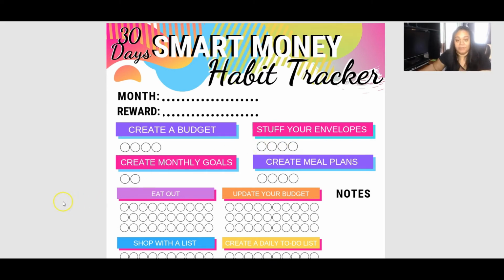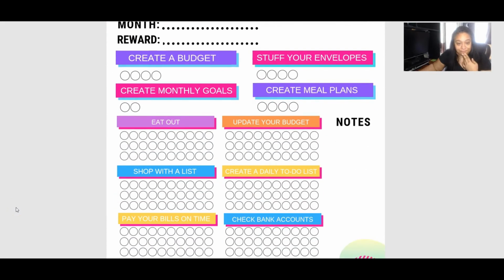You check that off. Create meal plans. Again, right here, if you do weekly or monthly, I don't know, so I put 4 just to be on the safe side. And again, I will improve this tracker. This is my first time doing it, and I have to ask my friends to help me out, because there are so many things, but it just didn't fit. So I just wanted to keep it basic.